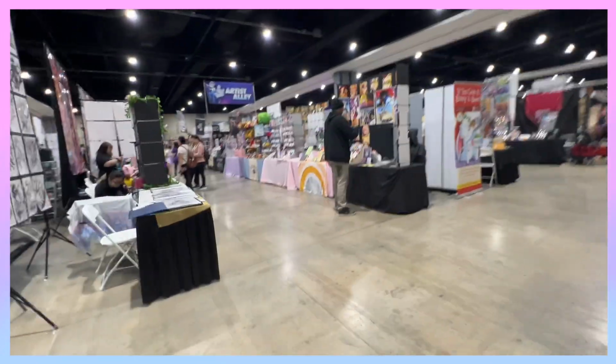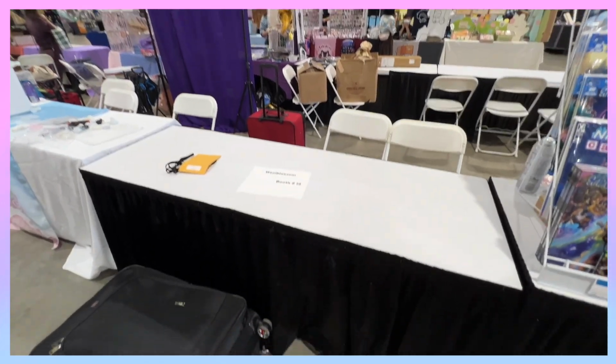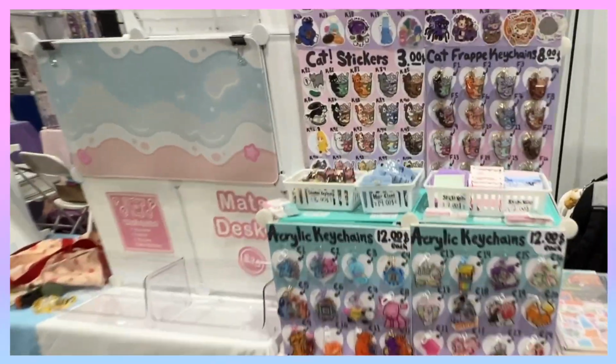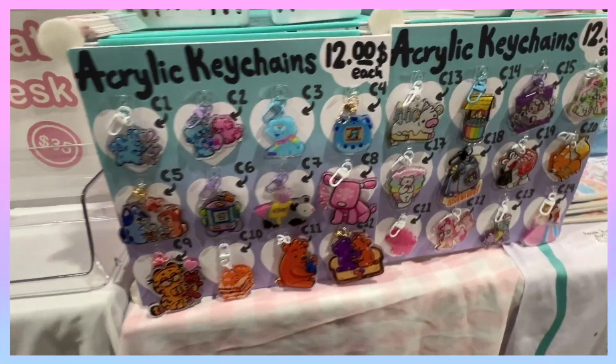Setup was totally fine. It was a breeze. I have no complaints, aside from just the convention center being pretty big and confusing if you haven't been there before. I luckily did not forget anything for my setup, so that was wonderful. The first day for the convention was from 2 p.m. to 8 p.m., which is pretty good hours.